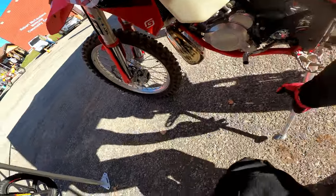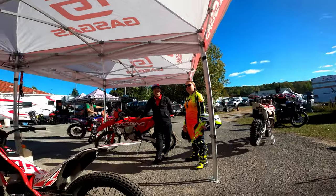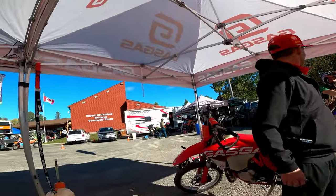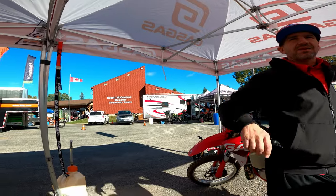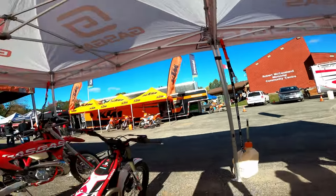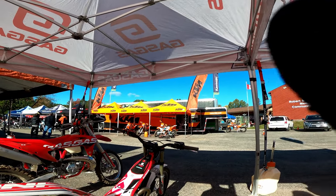Yeah, that's a lot different. Holy cow. Lighter? And way more super responsive. Yeah, very snappy. But that's a 250 too, right? Yeah. Nice. It's a lot more like a snappy motocross bike almost.